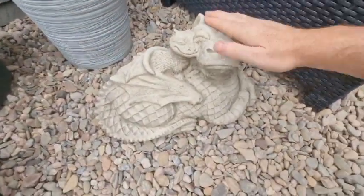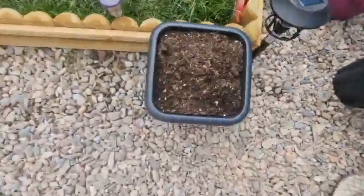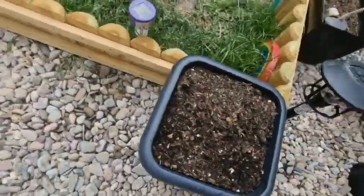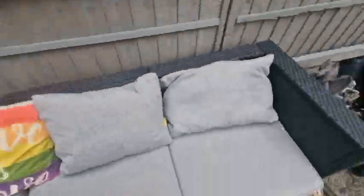We've got Pete's Dragon, who we've had for a little while. And here we have flowers. I couldn't tell you which flowers are in these because I forgot to label them, and I wasn't sure which one is which. Yeah, so this is our little seating area now.